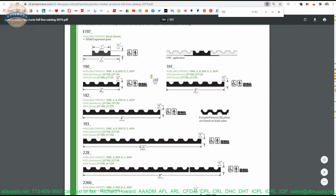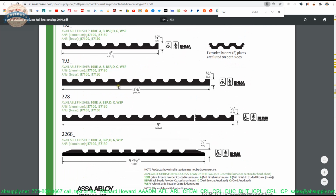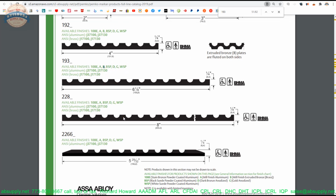and you're going to see floor plates and safety treads. So the 193, that can be done in aluminum-based material, which you can do in a powder-coated dark bronze, and a mill finish, a black suede powder coat, a dark bronze anodized, a gold anodized, and a white suede powder coat over aluminum. But that B tells us it can be done in a bronze-based material, and then onto a bronze-based material, you can do those previously mentioned finishes, which were antique brass, oil-rubbed bronze, they would do an anti-slip coating over it.